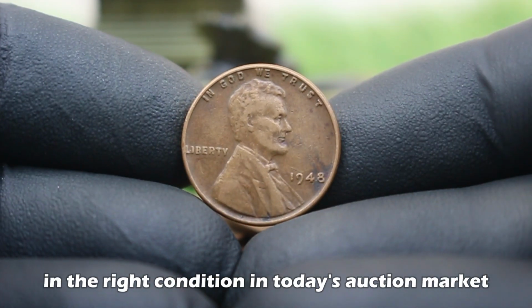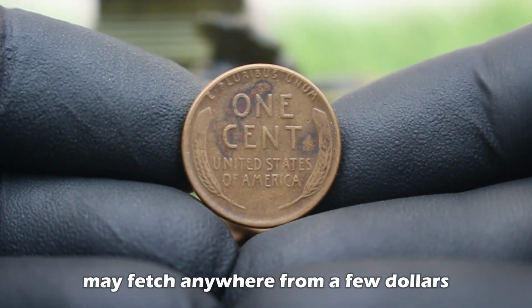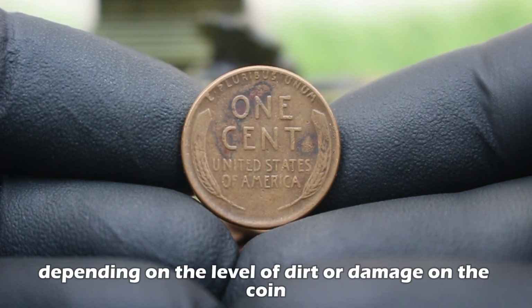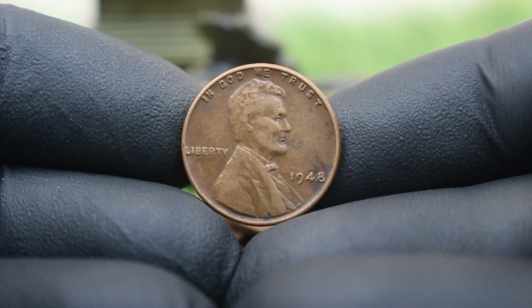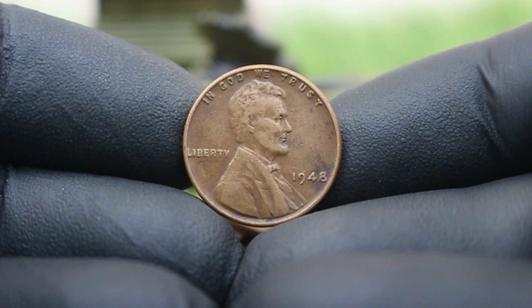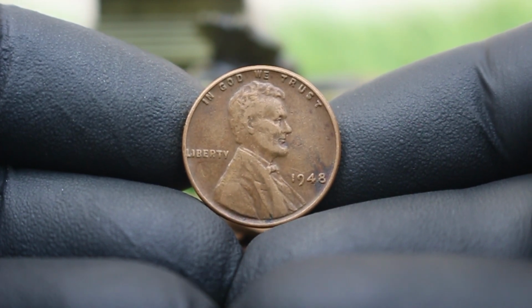In today's auction market, the 1948 large date without a mint mark may fetch anywhere from a few dollars to several hundreds of dollars, depending on the level of dirt or damage on the coin. While a coin in pristine condition could sell for much higher, one with dirt or visible wear can still generate collector interest, especially if it is part of a set or series with historical significance.